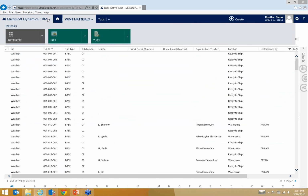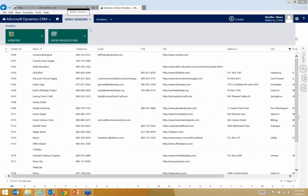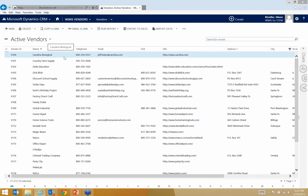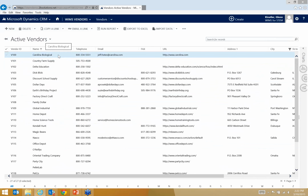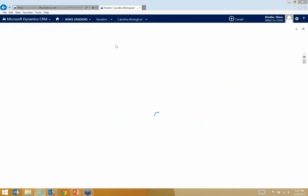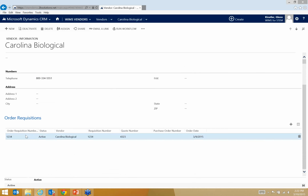I want to quickly look at vendors. Don't want to spend a lot of time here, and we will definitely dive into this in more detail in a future webinar. But we can track all your vendors and all the products that they provide to you, along with cost information as well. So let's open here the Carolina Biological record, which I'm sure a lot of you have. So I've got information on Carolina, my vendor rep, vendor ID. If I needed things like to store a username and password, I could right here.